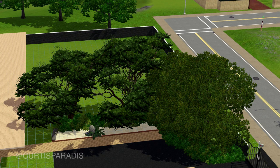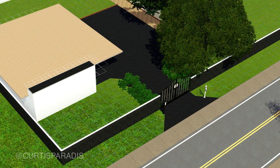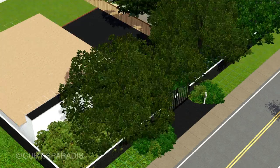There are two Zen Gardens. There's one here and there's one in the backyard as well. So it's kind of a nice little meeting area when you come into the open area. Of course, the front gate here, and more trees to keep it private. More bushes and stuff like that on either side. There's another couple of trees there.